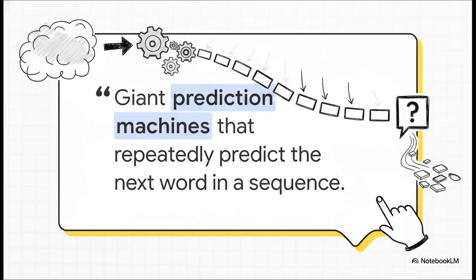But how do they actually write? At their core, LLMs are just giant statistical prediction machines. They repeatedly predict the next word in a sequence. When you ask a question, the AI doesn't know the final answer in advance. Instead, it breaks your prompt down, calculates the mathematical probabilities for all potential next tokens, which are basically fragments of words, and statistically guesses the most likely next piece. It does this over and over again until a coherent thought has formed.